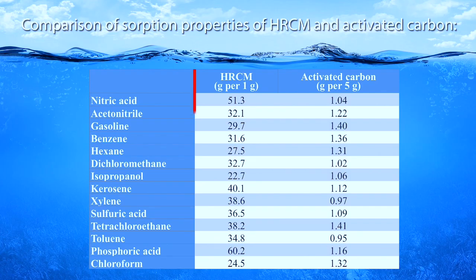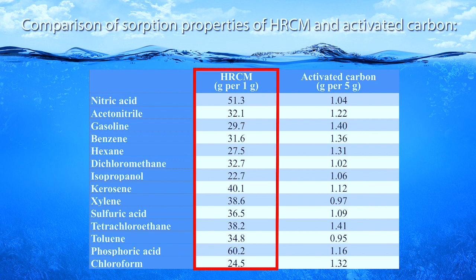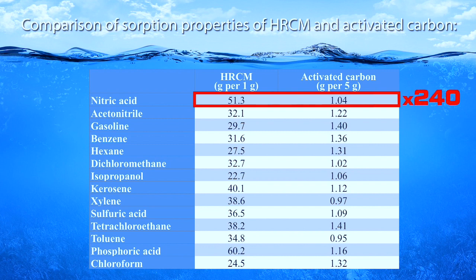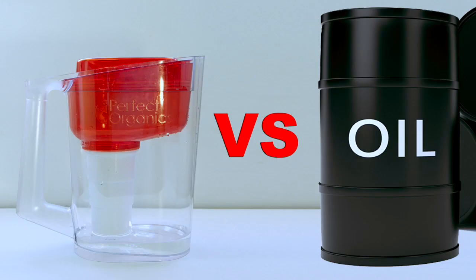For example, graphene is several hundred times superior in its characteristics to the highest quality standard activated carbon from coconut peel. Since 1 gram of graphene and 5 grams of activated carbon were used in the table displayed, we can observe that based on the highlighted indicators, the properties of graphene are more than 240 times greater than those of activated carbon. Let us introduce you to a number of other amazing properties of graphene.